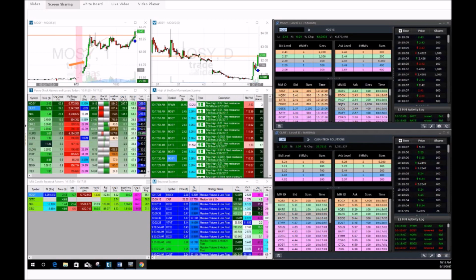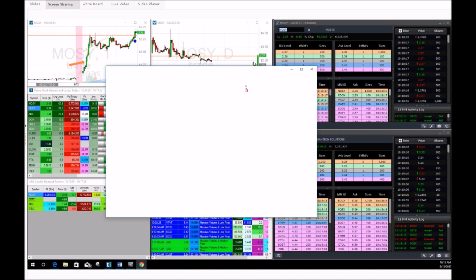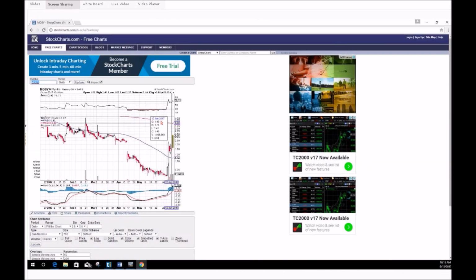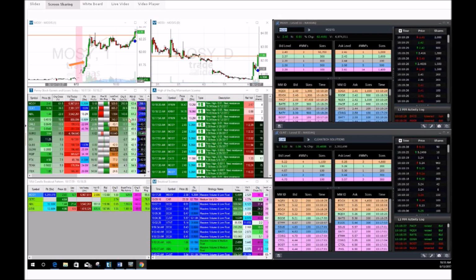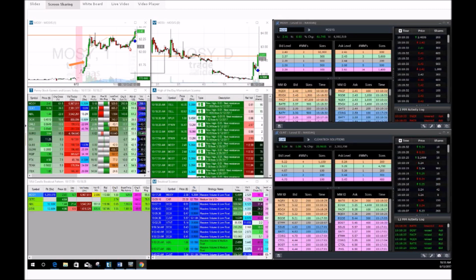Now again, MOSY, if we look at www.stockcharts.com, we do have room to run all the way up towards the 200-day moving average at 356. We are at a 75 on the RSI, which does consider us overbought though. And look at this, MOSY guys. Notice what time does it start picking up volume?